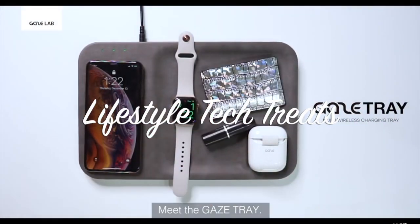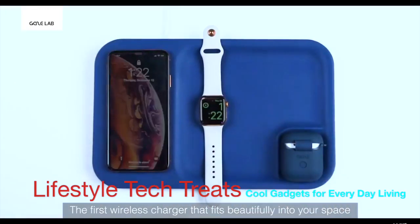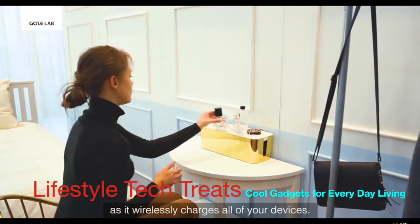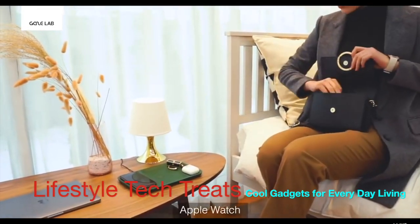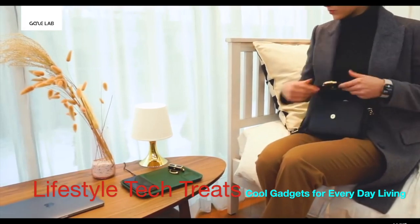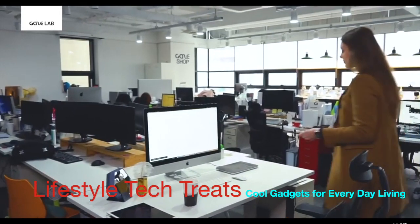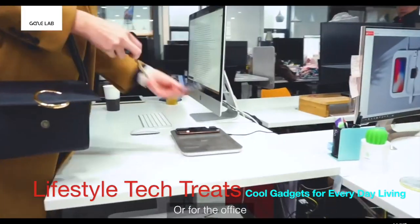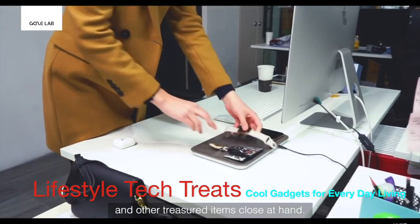Meet the Gaze Tray. The first wireless charger that fits beautifully into your space as it powers all of your devices. We've included space for your Apple Watch, AirPods, and smartphone. Perfect for home or for the office. Gaze Tray keeps your devices and other treasured items close at hand.